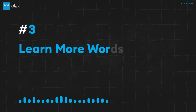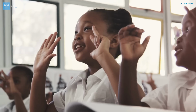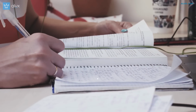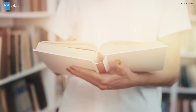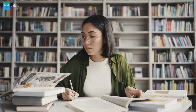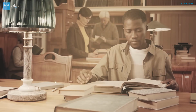Learn more words. Look, it's pretty hard to sound smart when you've got the vocabulary of a 10-year-old. And you really need to be a master to be able to tell a whole story with just a few words. So instead, the fastest and most natural way to learn new words, especially in a second language, is to just read. Books, articles, studies, subtitles on a screen, whatever. When you encounter new words repeatedly, they become a part of your vocabulary.